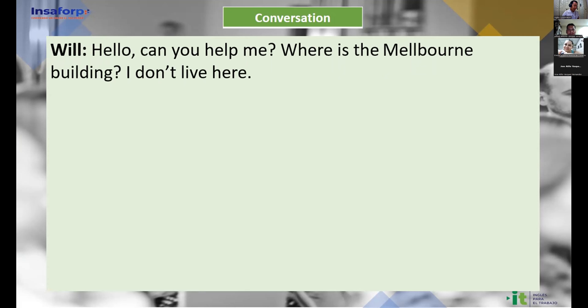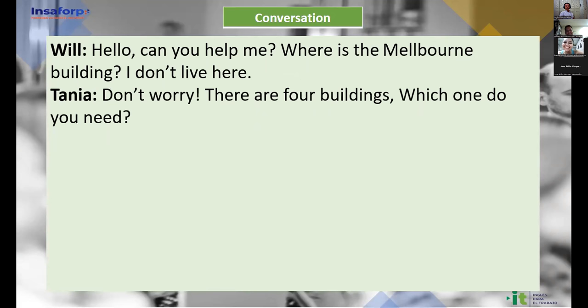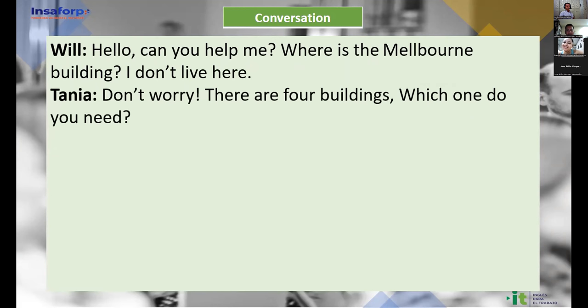Don't worry, there are four buildings. Which one do you need? Don't worry. There are four buildings. Which one do you need?